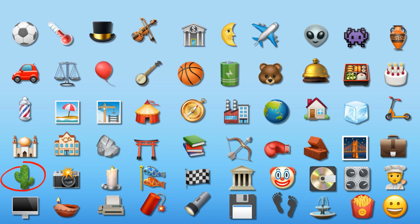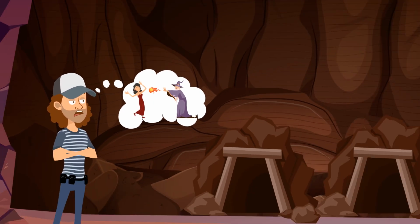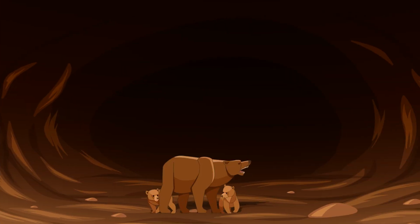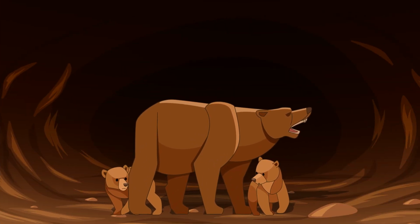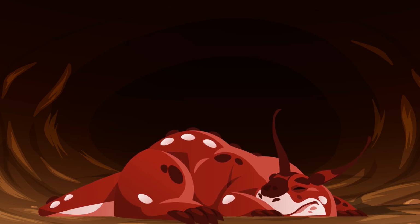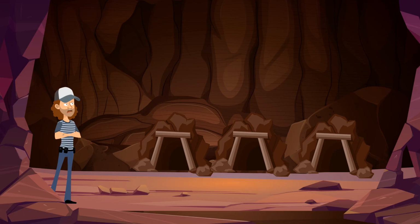Hello! A powerful wizard kidnaps Kyle's wife. There are 3 tunnels leading to the dungeon where she's imprisoned. A mother bear is cuddling her cubs inside the first tunnel. The second tunnel is filled with hungry wolves who haven't been eating for a year. And a fire-breathing dragon is sleeping inside the third tunnel. It can wake up at any moment and burn anyone who dares to enter. Which way is more or less safe?